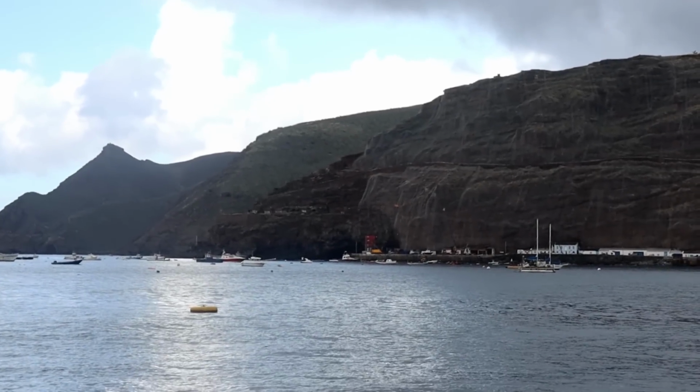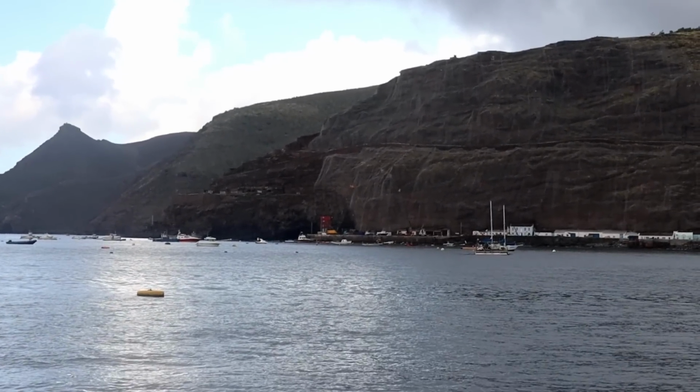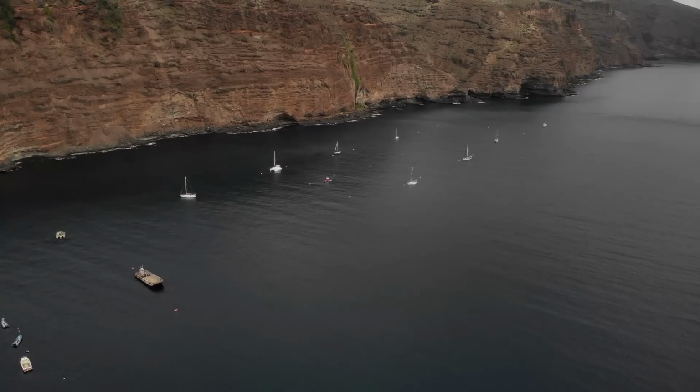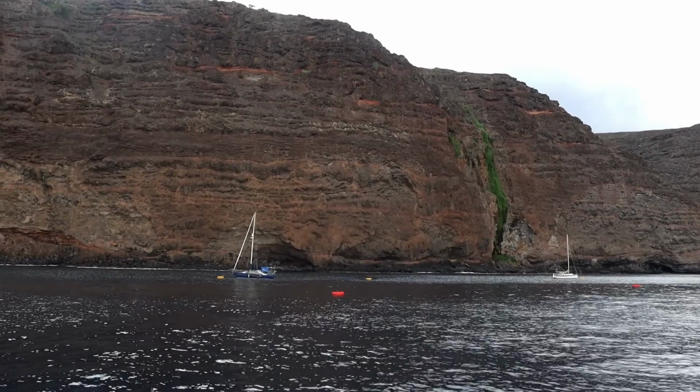Here in St Helena, the anchorage is very deep, and the bottom is not good holding for anchors. So they have set up a mooring field for visiting yachts to use. The mooring costs £2 per day, and there is a ferry service to take us ashore, as the swell often makes it dangerous for small dinghies to land.